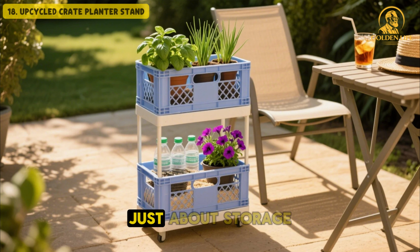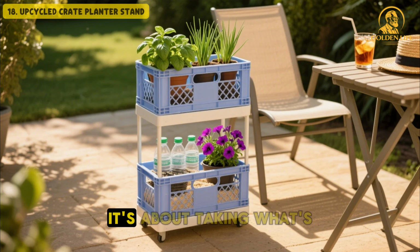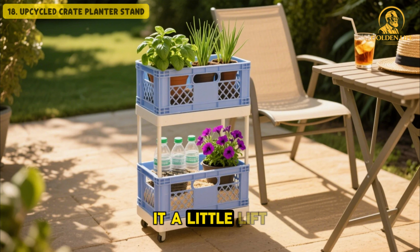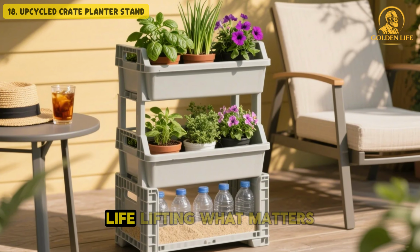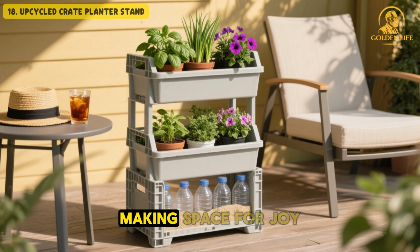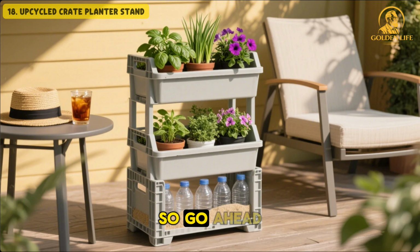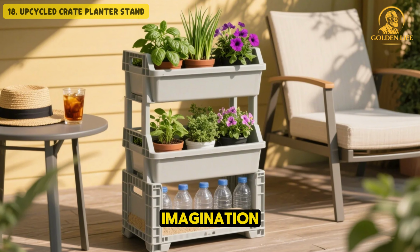You see, this isn't just about storage. It's about elevation, literally and figuratively. It's about taking what's ordinary, a crate, a bottle, a plant, and giving it a little lift, a little purpose, a little love. And isn't that what we're all doing in this season of life? Lifting what matters, letting go of what doesn't, making space for joy. So go ahead, stack your crates, fill them with life, and smile every time you walk by. You made this with your hands, your wisdom, and your imagination.